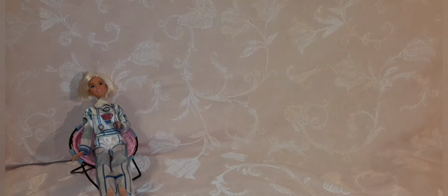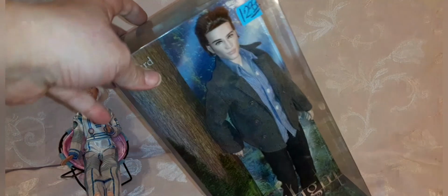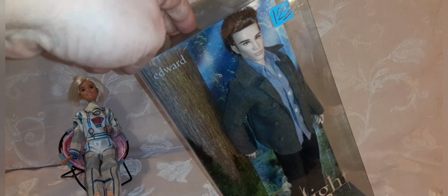I got 2 bags from this thrift store. And I guess I'll just do this one first because there's only one thing. I got this Edward doll from Twilight. Now, sorry about the glare. I know I already have one, but I got him at a thrift store completely naked for 99 cents. And it was only because he was an Edward doll. It's the only reason I picked him up, and because he was 99 cents.